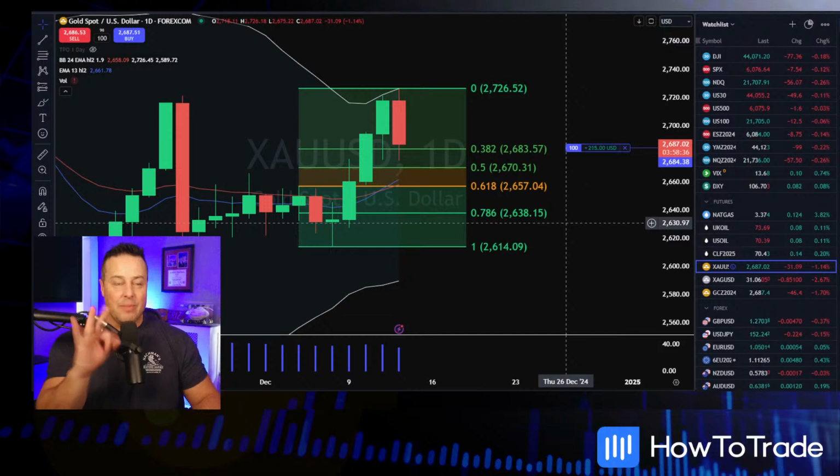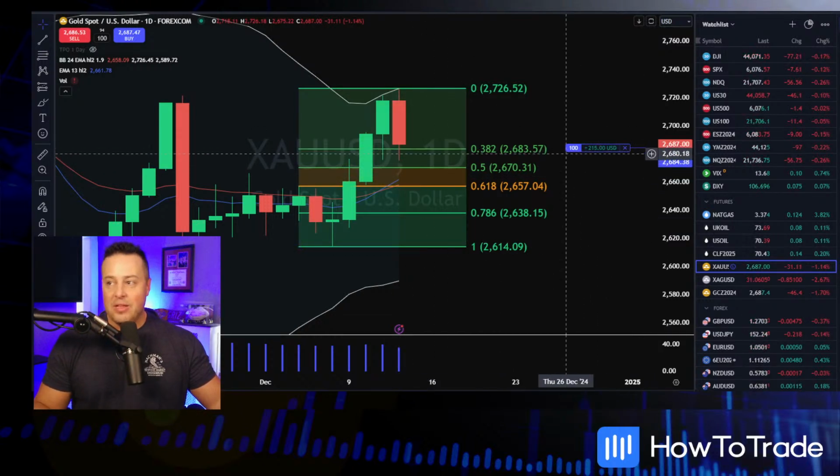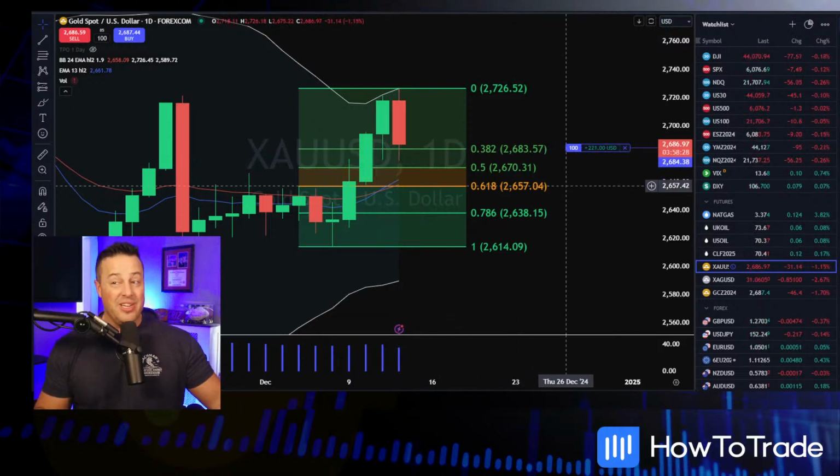And number three is something called confirmation. Now, full disclosure, I bought this after the washout. These are demo dollars, but we got our confirmation back up above 38%. And I'm going to show you exactly why I bought the market and why we may have seen the worst of the pullback.